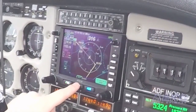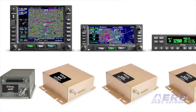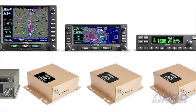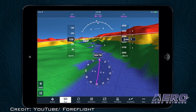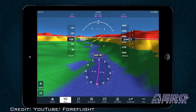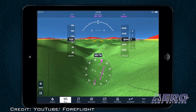Avidyne says these features will operate on their IFD540-440 units, running the current version 10.1 software. Additional capabilities will be added in an upcoming IFD version 10.2 software release. Avidyne also says they have made available a wireless connectivity software developer kit and are in talks with other app developers. They expect more announcements for Bluetooth, Wi-Fi enablements, and services for the IFD540-440 will be forthcoming.